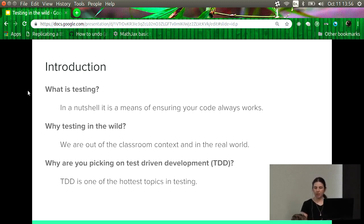We've got often unique problems or new problems that you wouldn't have found from a professor or a computer science lecturer. So why am I going to be picking on TDD in this particular talk, or test-driven development? Well, this is just one of the hottest topics in testing at the moment, particularly because of the agile development methodologies that have come along.